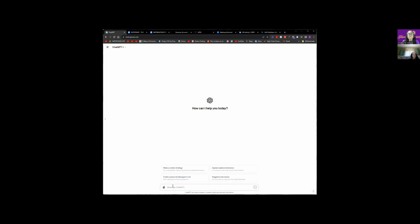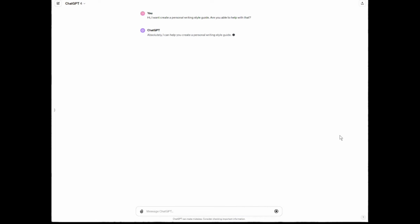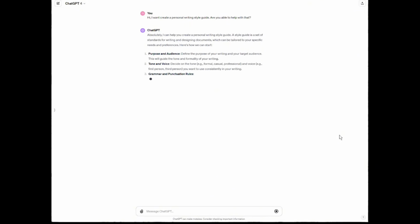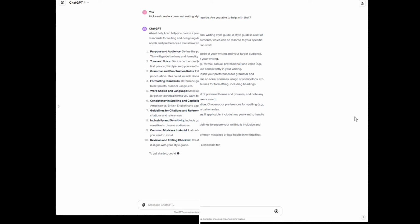The first thing I like to do is just to let ChatGPT know what I'm getting ready to do. All right, so I just typed this in just to kind of wake it up and put it on guard. So, of course, it can help me. Now it's going to give all this information, some background information about the style guide, what it can help with, and all that good stuff. So, after it produces this content, you can type in the same thing in Neuro, I believe it should work exactly the same.